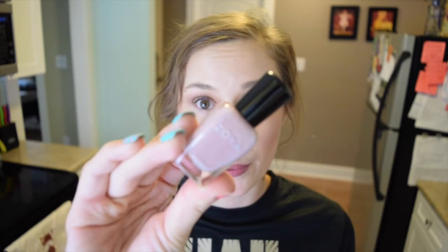And they make really beautiful colors like this nude one right here. I would say the wear time's average. They don't wear any longer than an average nail polish, but they're the same price as Essie with like a third of the chemicals. So I just think that's awesome. So again, this is Rue.